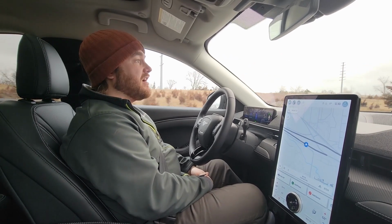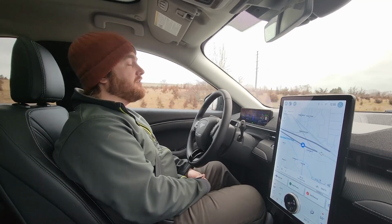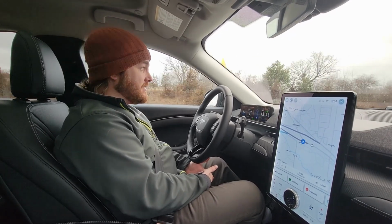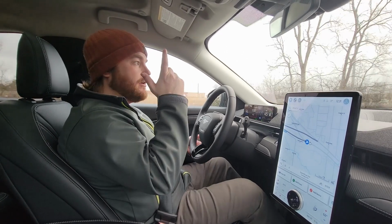We're now at a 45 mile an hour limit. The system is reducing speed down to 45. We're still in hands-free mode though. We're still on a dedicated freeway. This is limited access until we reach the stoplight up here. And there's my alert.